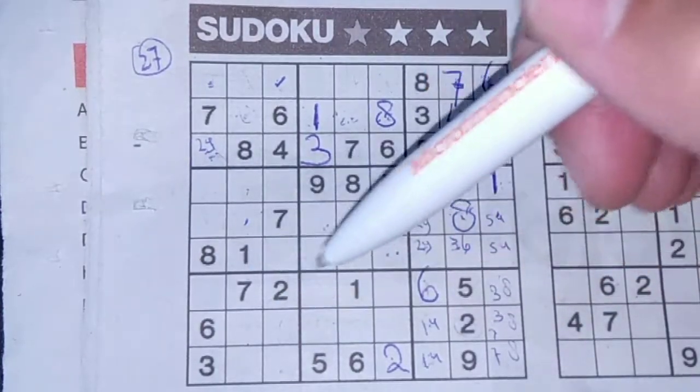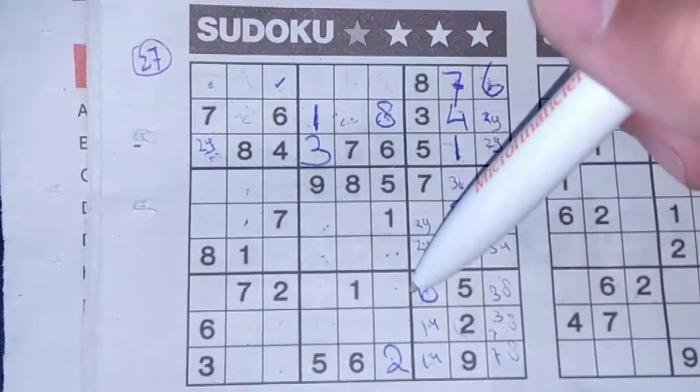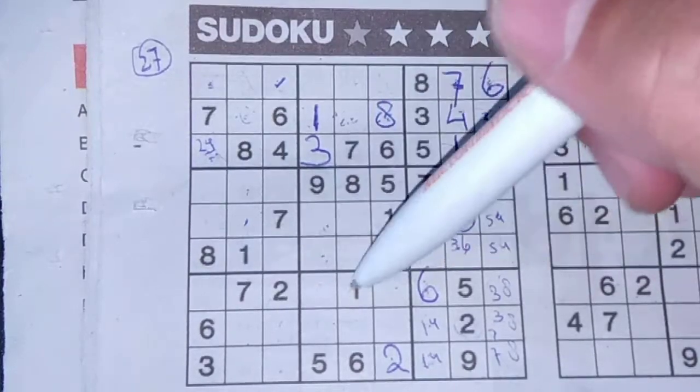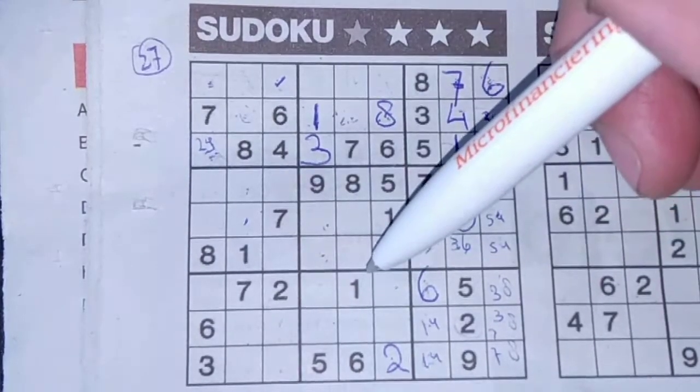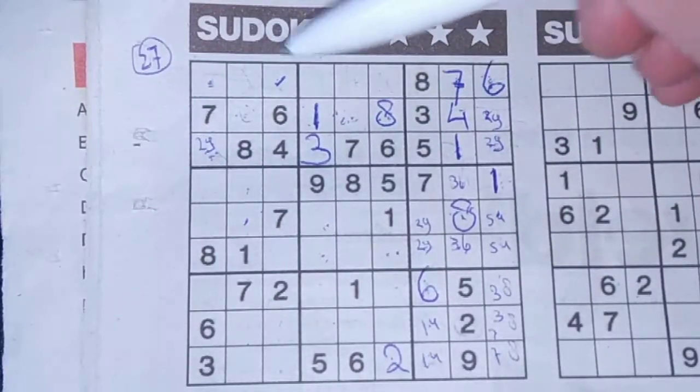2, 2, 6, 3, 8, 4, and a 3, 4 and a 9. All right.